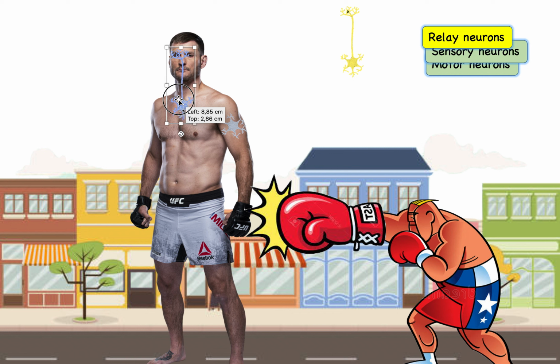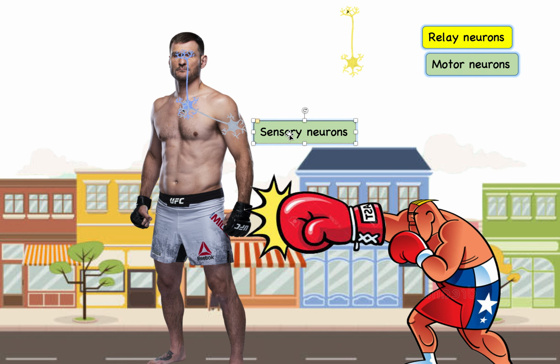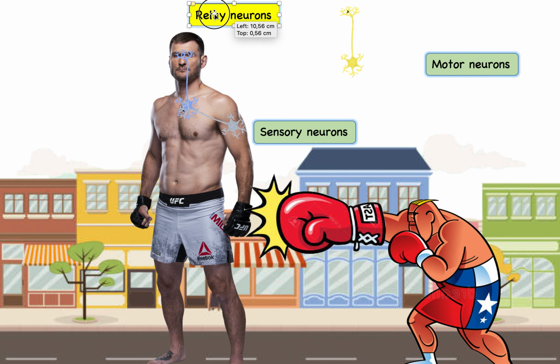So here. And then this signal is going to be transferred to another neuron, which will take that signal further to your brain. So just right there, that's one example already of why we care about synaptic transmission, how the signal is sent from one neuron to the next. Now, furthermore, by the way, this is a sensory neuron, the one picking up the signal, and then a relay neuron is the one sending it to your brain. Now, let me show you another example.